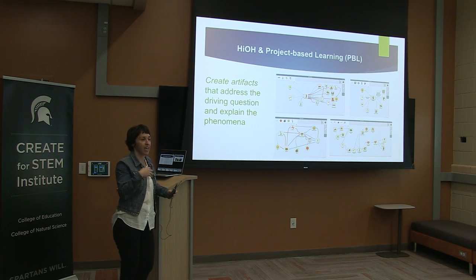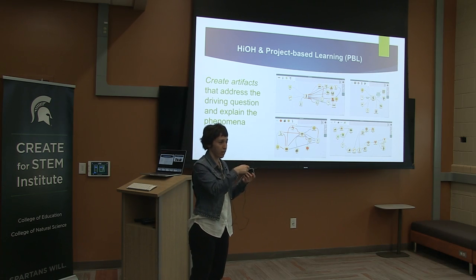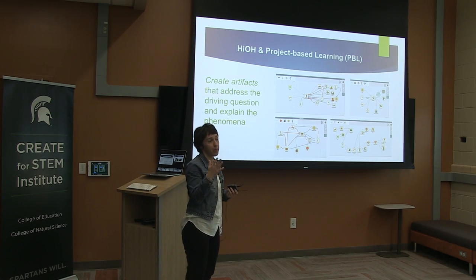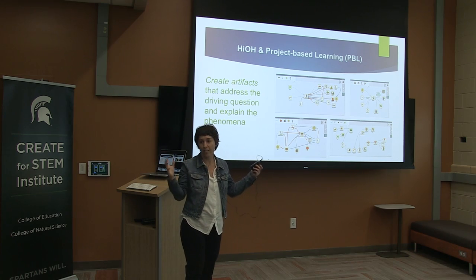Every time they learn something new that they want to add to their model, at the end of each lesson set they go back and revise their model to reflect their new understanding. So the modeling plays a big part in our curriculum. It summarizes and puts everything together.